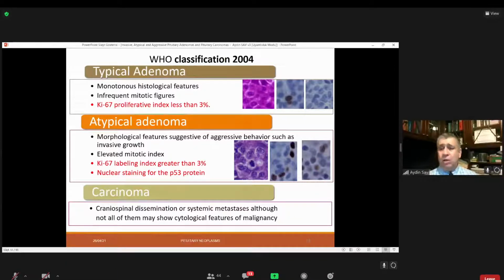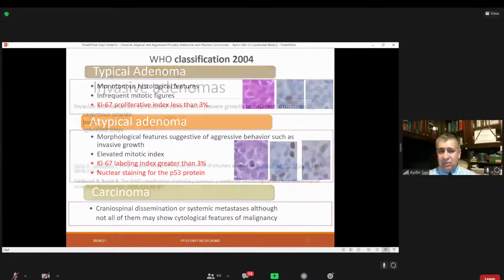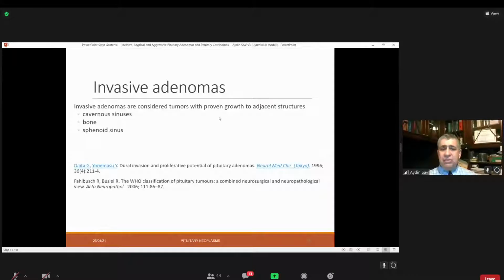I know this is wrong. This is not correct. In order to call a lesion a pituitary carcinoma, we need a craniocerebral dissemination or systemic metastases. Now, what about the invasive adenomas?